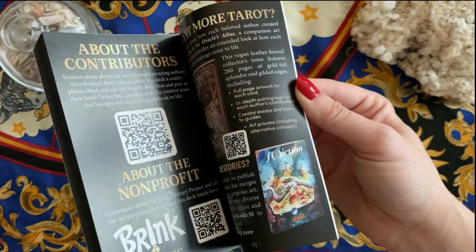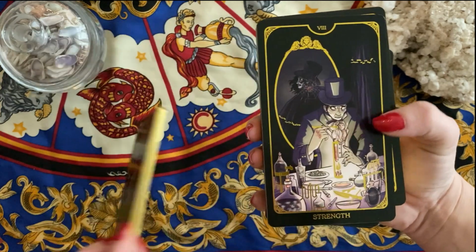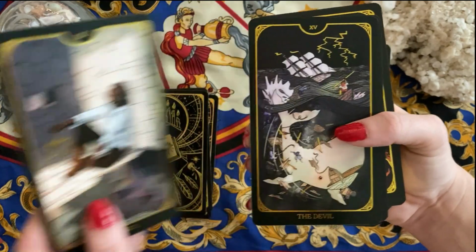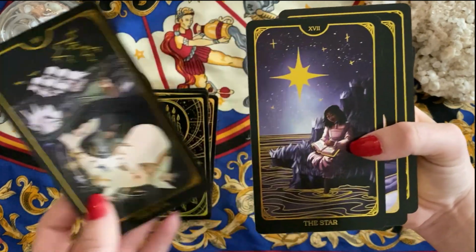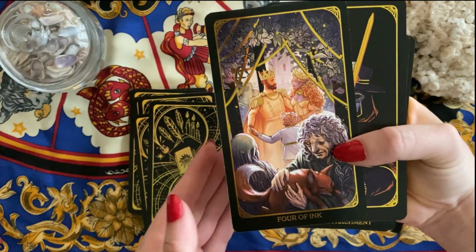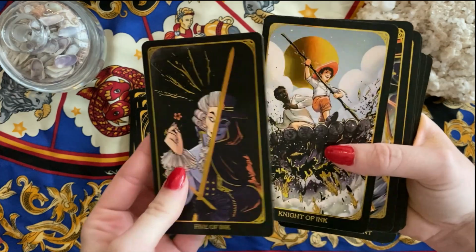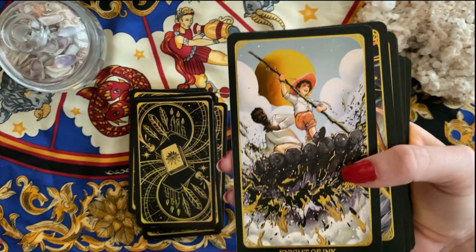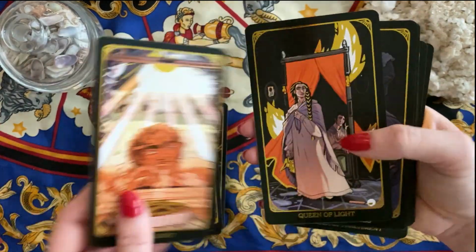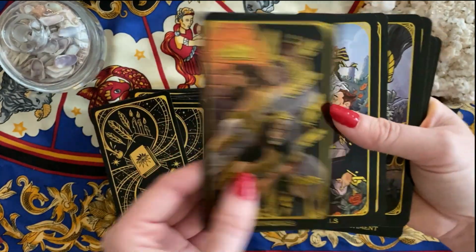Gotta love a black guidebook. Because of the video, these are still in order. If you haven't heard of this deck, every card is based off of a different book, fiction, novel, or story, but it had to be written, right? So it's not necessarily like the Tarot of the Divine, which are folk tales and oral traditions. These are novellas or novels or short stories that were written and published. And they're mostly classics.